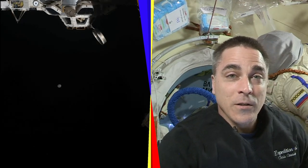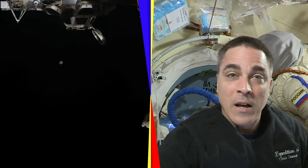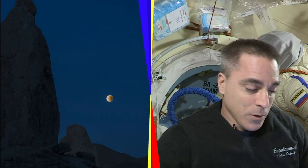And Snoopy just told us that the moon is 239,000 miles away from Earth. So our 250 miles is really not that much different than you guys relative to 250,000 miles. So the size of the moon for us is just the same as what you see.